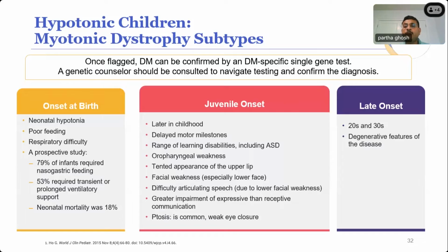Juvenile onset will be a milder phenotype. They may have delayed milestones. Significant learning and cognitive dysfunction is common. They have significant oropharyngeal weakness, leading to dysphagia. They have characteristic facial weakness. So those are some of the features which help to think about this diagnosis. And the late onset is the most common presentation and has a milder form of the disease.